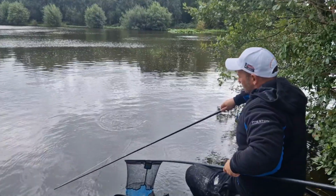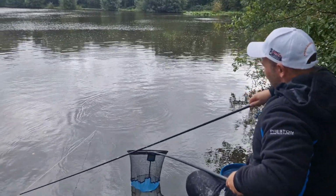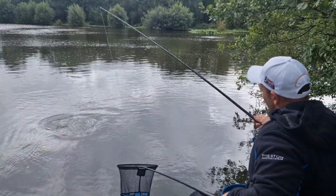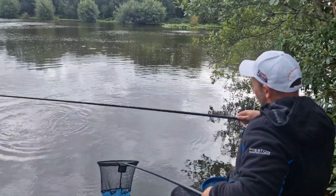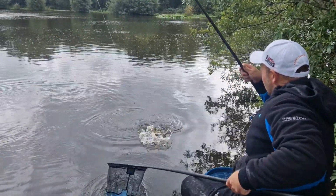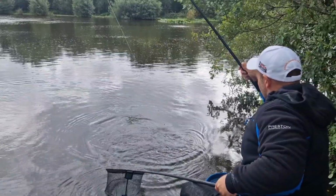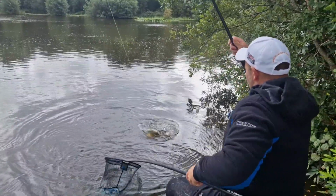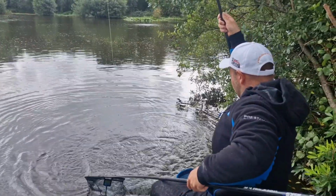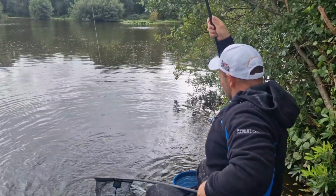What you got here, mate? Slightly better fish. Nice. Changed rig, gone up in the water, just up off the bottom. So switched over to that and yeah, straight in. Better fish. This looks like one of the old original F1s. Quite heavy by now.